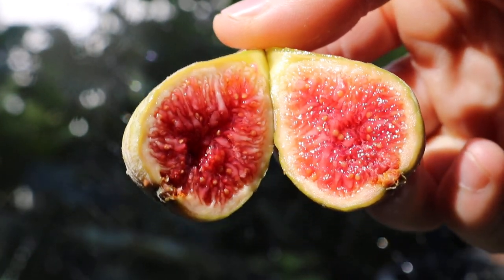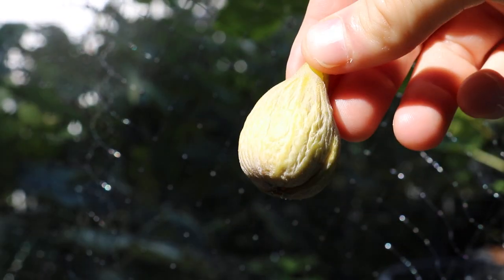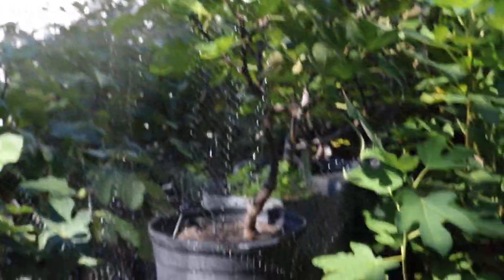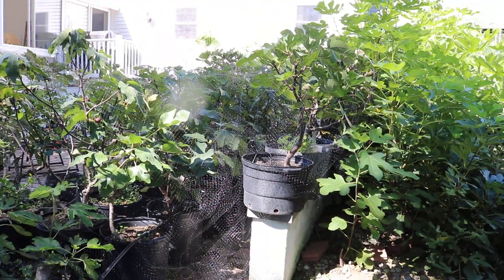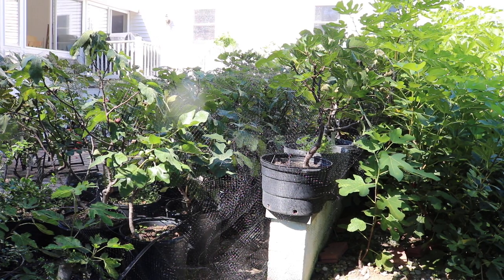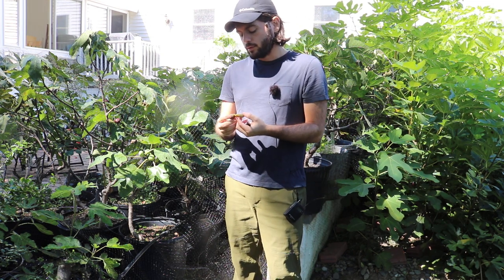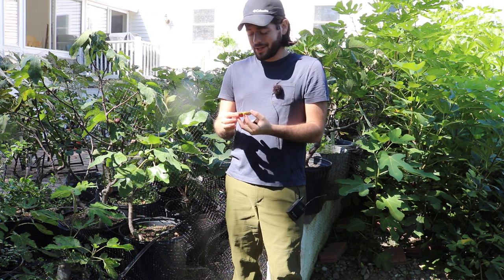Now, I've described this fig as having a cherry flavor in the past. And it certainly has some acidity to it. It has an acidic bite that you don't find in many other figs, at least grown here. You would find that probably in more figs in warmer climates, but this one has an acidity and almost a cherry-like flavor that really sets itself apart. It has a very thick and dense texture.